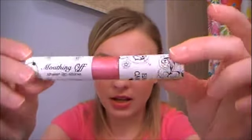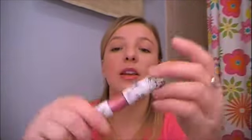Accompanying that is a Hard Candy lip gloss called Mouthing Off. It's a sheer lip shine, and this is a really pretty, very wearable light pink color. And I really like wearing this over that really bright pink lipstick because it tones it down just enough so that it's wearable for the day. And I've actually worn that to work before.